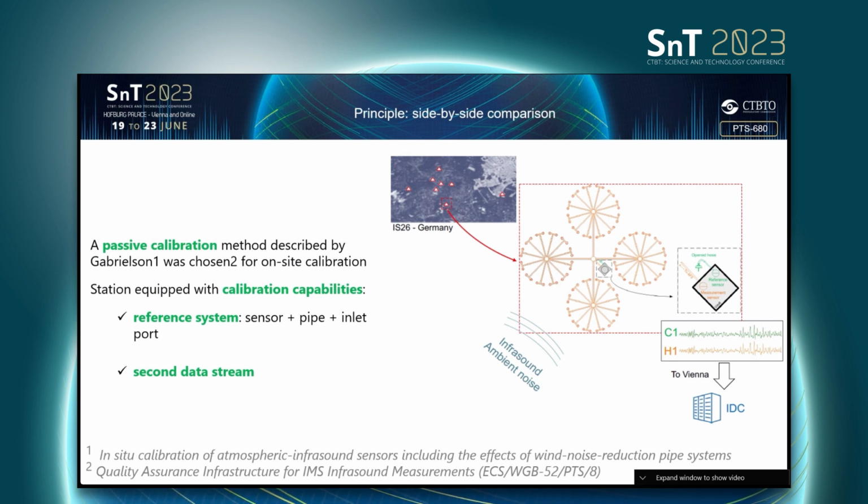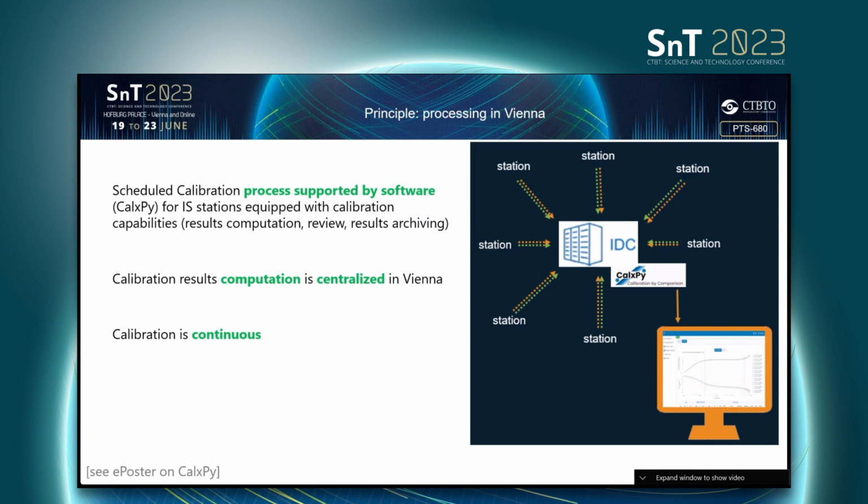And so, for such stations where this capability is installed, we have not only the operational channels that are forwarded to the IDC, but also the reference channel. In practice, this means that on a continuous basis, we have automatic computation of calibration results at the IDC coming from all the stations where calibration capability has been installed. And this computation of calibration results is performed through software that was developed in-house, and that is called CalExpire.